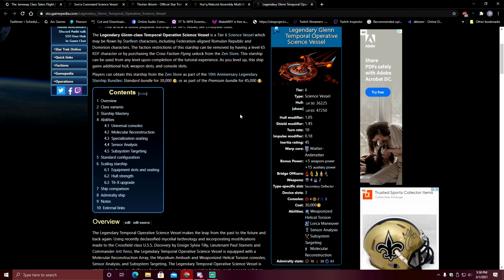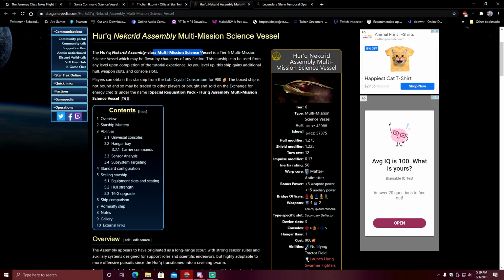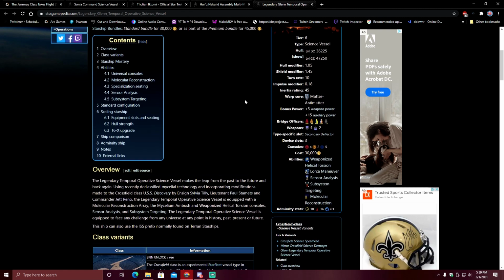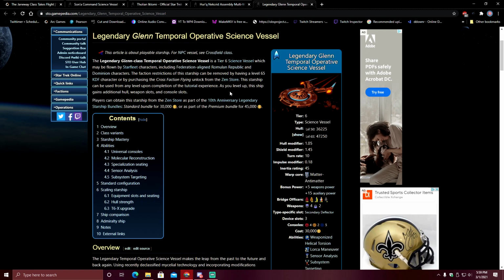But if you have the legendary bundle already and you don't want to go get the Necrid as a substitution for the Janeway, the Glen is going to be your option, because it's account unlock, you already have it, and it's ready to go. It's also a 4-2. You'll get that concentrated firepower 3, and you'll be ready to go.